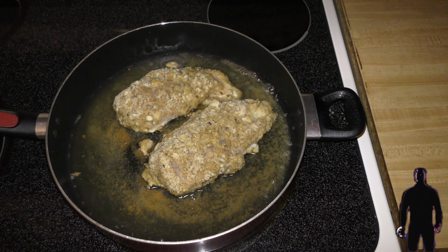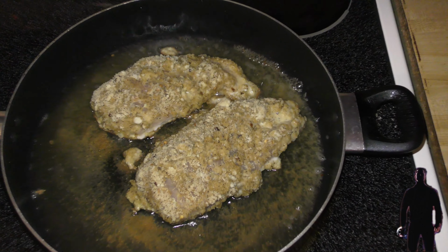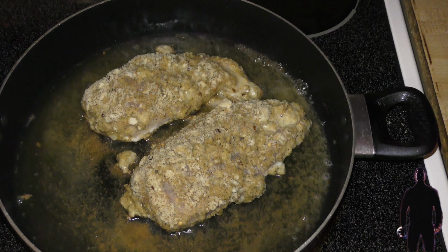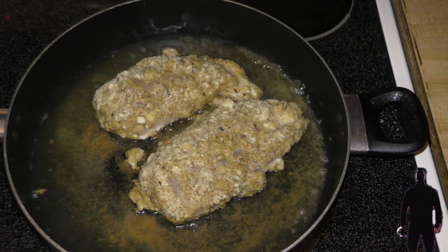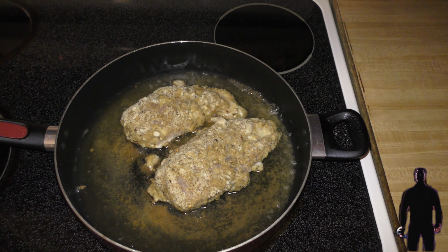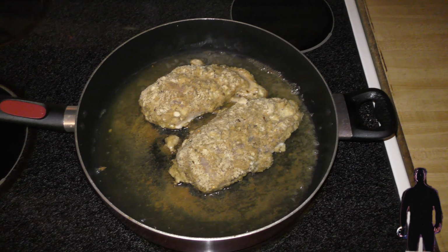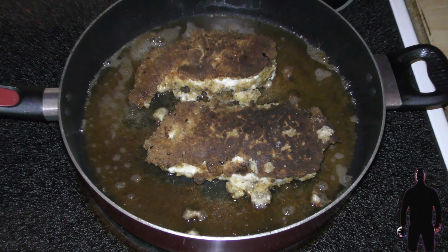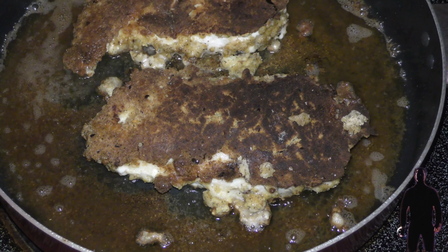Alright, so we're frying the chicken. Yeah. That doesn't look too good. But we'll carry on and see how it turns out, but yeah, I'm not having high hopes for this chicken. Okay, here's the finished product. This is how not to make fried chicken. This is how it turned out.